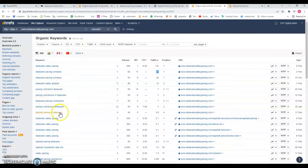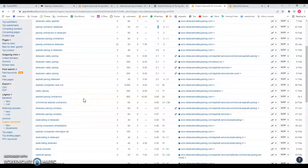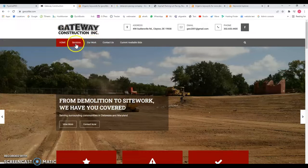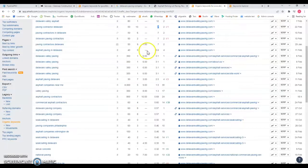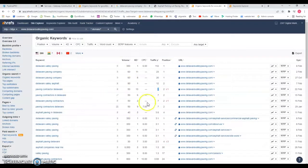And what else do they have? Paving Contractor Delaware, 50 searches a month, and because they're ranking number two, they're getting another 7 on top of those 23. And you can keep adding this, and this is just for paving, right? And you have other services that you provide, so you can imagine if you were targeting specific keywords for each one of these, how much potential volume of visits would you have? How many chances would you get to get more clients based on the visits that your website will get?